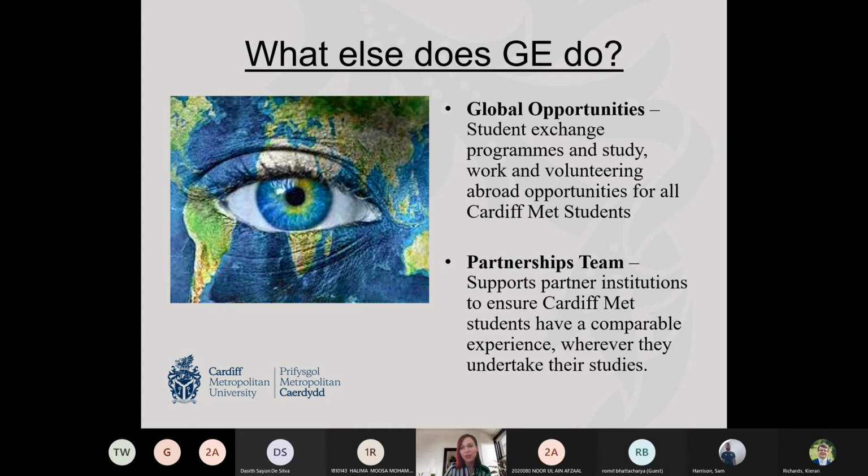What else does Global Engagement do? That's quite a bit that we do, but what else do we do? You might already know about these things, but the other parts of what we do, which might be slightly outside of the natural student journey to the university, is we have a Global Opportunities team. Now that team is responsible for offering exchange programmes and studying work abroad and volunteering opportunities for Cardiff Met students to have an experience overseas.